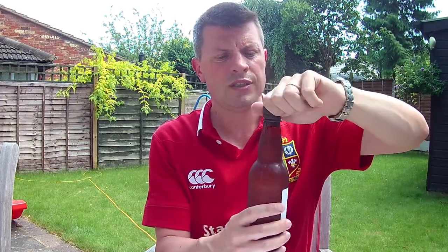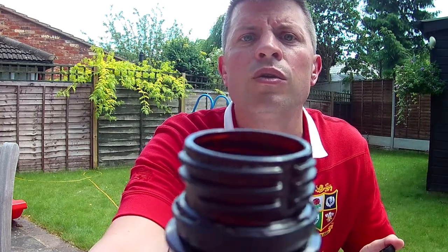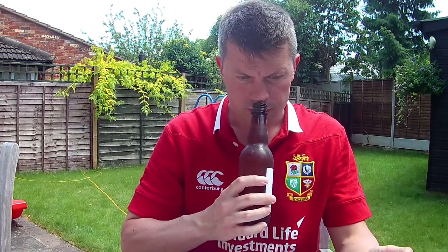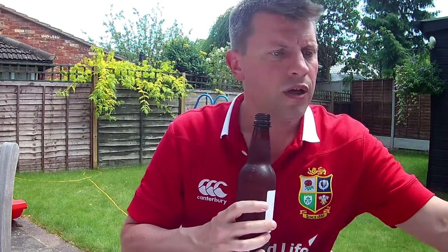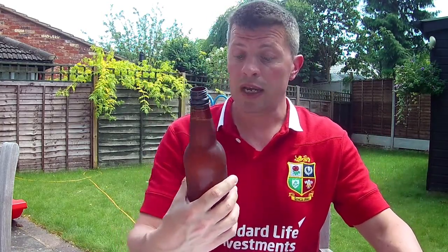Yes. A bit of cannon smoke, I can see that. Nice. So it is a proper English IPA, East Kent Goldings.